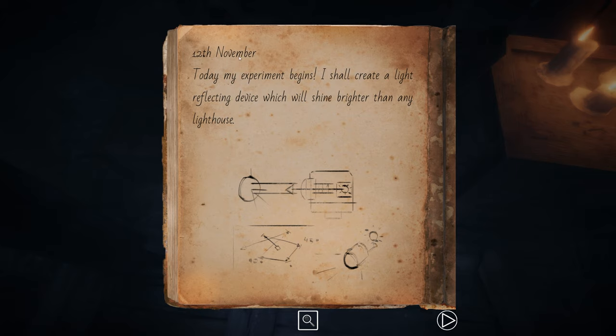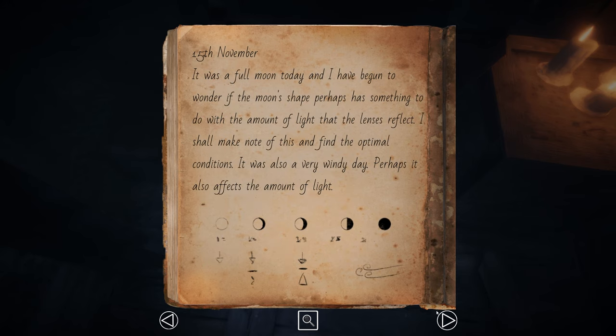12th of November. Today my experiment begins. I shall create a light reflecting device which will shine brighter than any lighthouse. 15th. It was a full moon today, and I've begun to wonder if the moon's shape perhaps has something to do with the amount of light that the lenses reflect. I shall make note of this and find the optimal conditions. It was also a very windy day. Perhaps it also affects the amount of light.